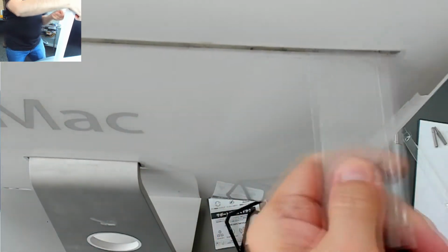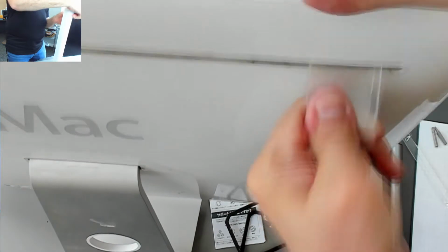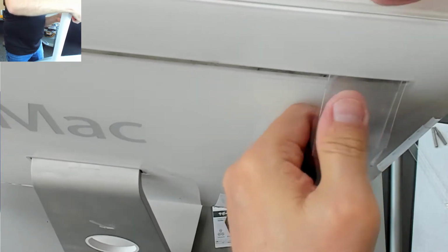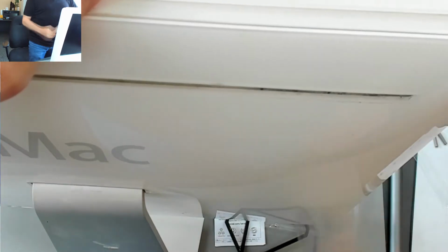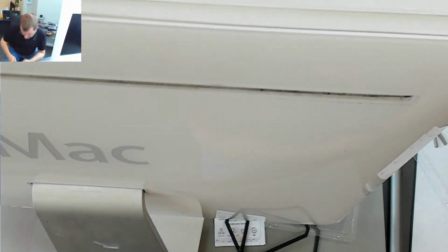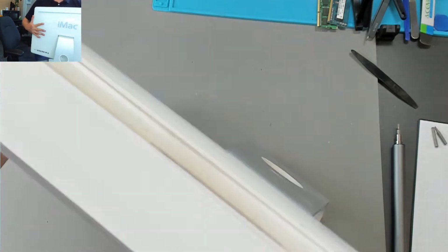Alright, I got one side. I understand now. Alright, got the other side. Weird, but good. Okay, so there's my Mac bezel tool. Okay, now we need to lay this down on its back without closing the bezel, because I need to do some things. Okay, so here we go.